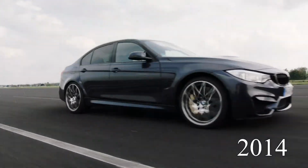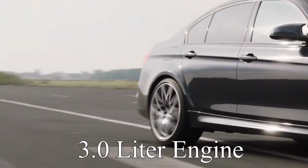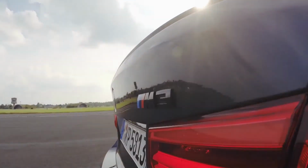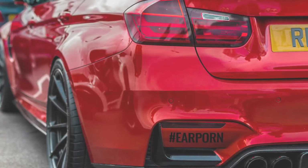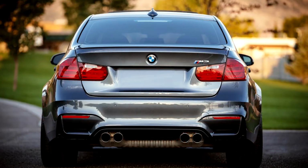The 5th generation M3 was introduced in 2014 with a 3-liter engine producing 431 horsepower instead of the previous V8 engine. Exterior changes included new wing mirrors, an aggressive front bumper and grille. Model types were sedan, coupe, convertible, and a new version of GTS that was introduced in 2010. The 6th generation M3 is scheduled to be released in 2021.